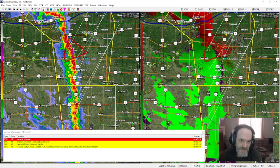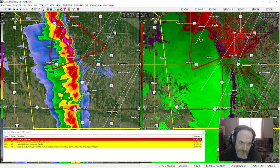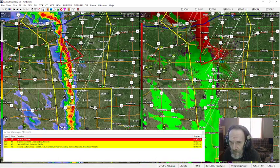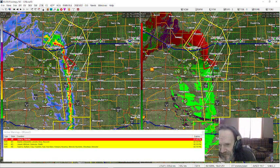I'm wondering if that's what it thinks is a hail core. Maybe that's not hail, maybe it's dust that these winds are picking up, if it's blowing dust into the air. You guys hear the wind outside? I got my headphones on and I can hear the wind.